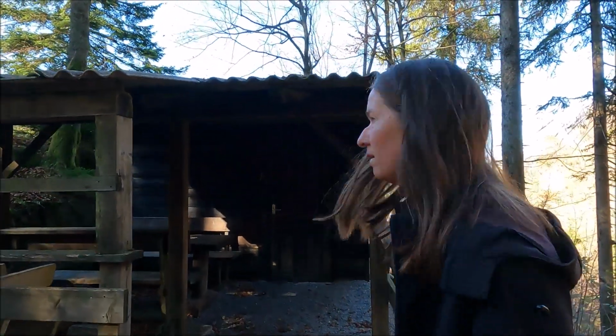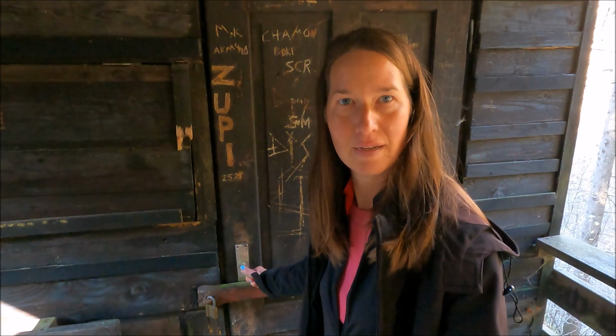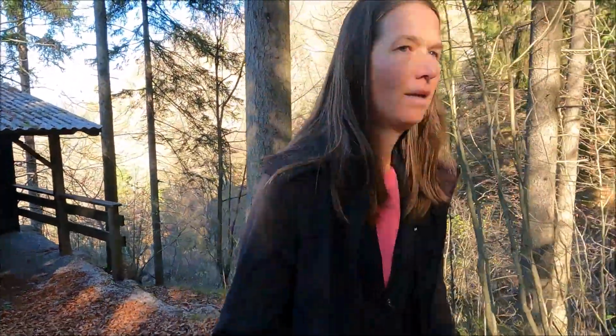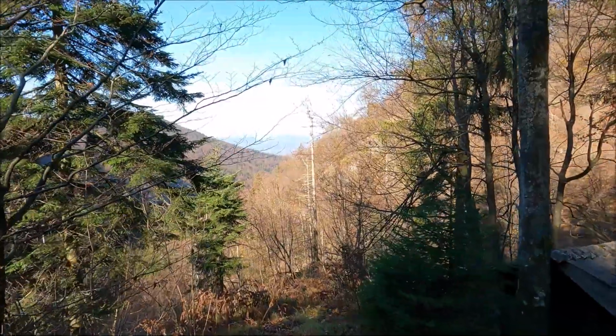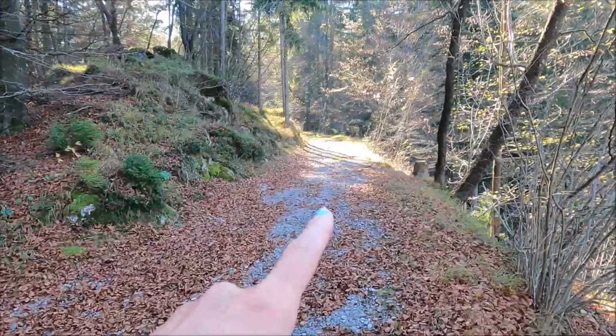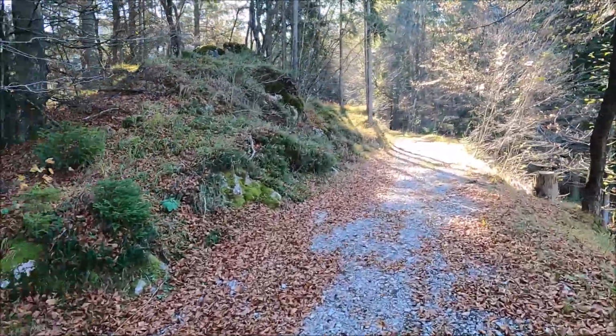So what's here? Who knows? Is this a road? Oh wow! Look at that view! Oh, there is a road here! So, how do I get down back to my car? But not going to that path I was up. Wow, this is a view.